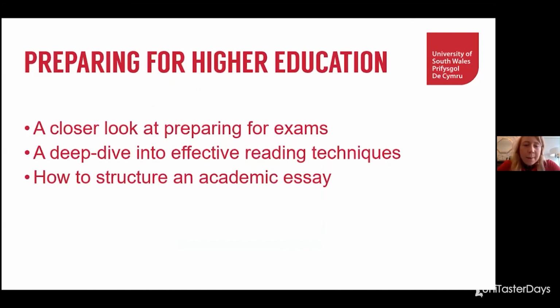Okay, I'd like to do more of a deep dive now into some of the key skills that we need for higher education. So it might be that you're approaching this as a college student or a sixth form student, and you'll be already developing some of these skills. And it's really important that we look at these skills in more detail so that you can progress to higher education feeling confident that the skills that you have in these areas are going to develop for you. So we're going to look closer at preparing specifically for exams. We're going to do a deep dive into effective reading techniques, and we're going to look at how to structure an academic essay.